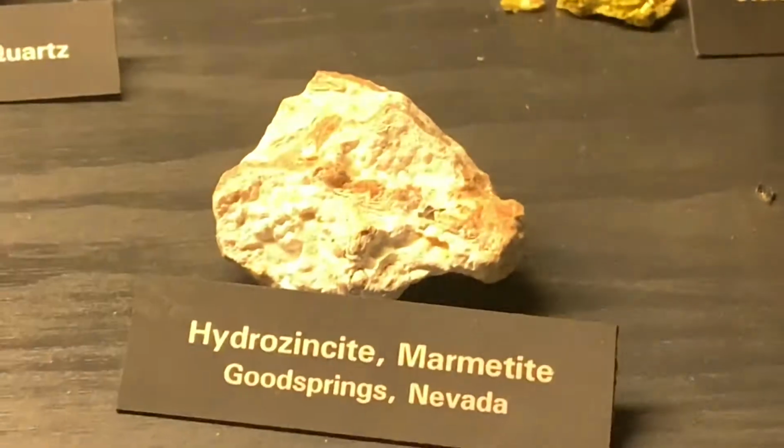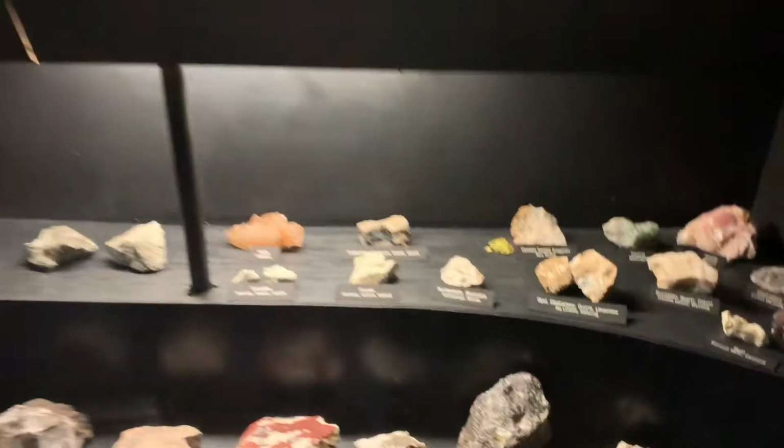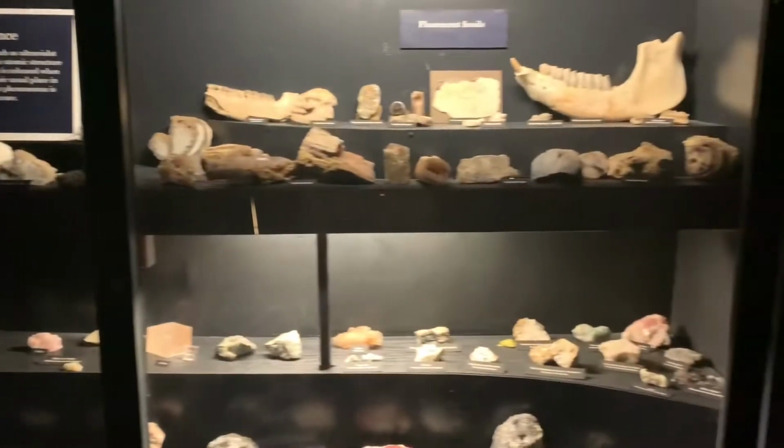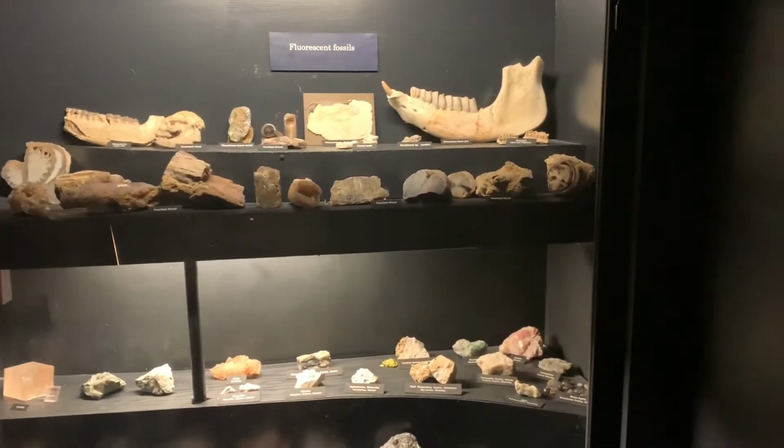Anyway, kind of cool. Fluorescent fossils. So those aren't glowing so much, just looks dark probably to you. There's a blue one that's glowing. That's pretty cool. Anyway, so they look normal in the light, but then they glow in the dark. It's pretty cool.